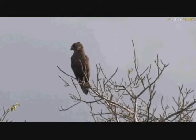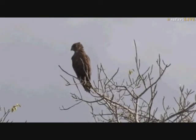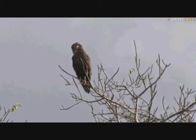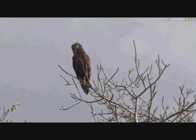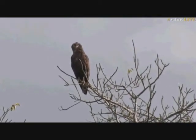But I think it just depends on the size. It's much like many of the predators out here. Their consumption of food and the amount that they actually get in a day is always dependent on the size of the prey animal that they've caught previously.